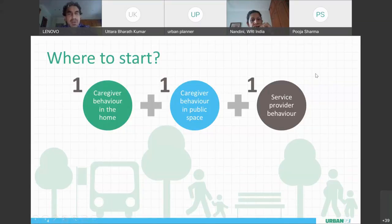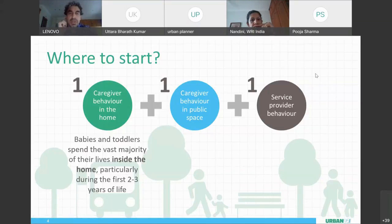So why do we encourage people to think about this? Well, the first thing is, why do we care about behaviors in the home? Well, the fact is that most babies and toddlers, infants and toddlers, spend the vast majority of their lives inside the home, especially during the first 2 to 3 years of life. So from a public policy perspective, from a social perspective, if we're not influencing what's happening inside the home, and that's where babies spend most of the first 2 years of their life, we're going to miss some really important things.